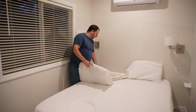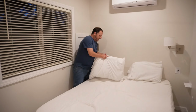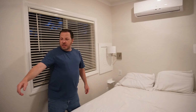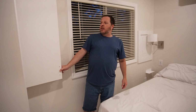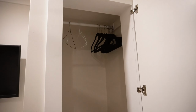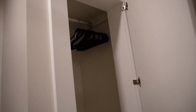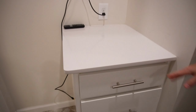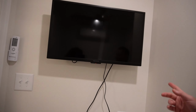They have sheets here as well. Okay, so we have sheets, a little blanket. I'm going to assume there might be another blanket in here. No, but you can see over here, they've got a nice little closet to set up, hang your clothes, or if you want to hide your duffel bag in there. And then we got some drawers over here to throw your socks and undies in. Got a nice little TV.